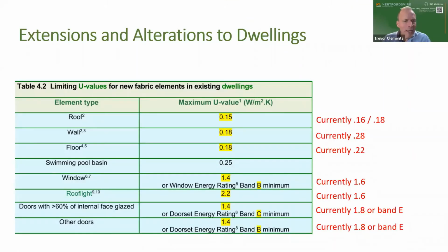So that was all about new dwellings, and now, because I'm sure a lot of you will be sitting here thinking, right, tell us about what's going to happen with alterations and extensions. Well, we had the old tables 1 and 2, and this is the new table 4.2 in the draft approved document, which is the U values for new elements in existing dwellings. So that will, in other words, be for extensions that you're going to bolt onto those dwellings. And you'll see there, I've marked in red the current standards and how they're being tweaked.